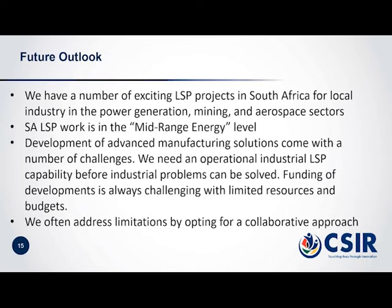So firstly, at least in South Africa, industry requires the value from the laser peening solution, and they are really not interested in the development of the capabilities to get to that solution. So we therefore find ourselves in an innovation chasm in South Africa, where we need the full capability to be established first before a solution can actually be offered, at least on a commercial basis.